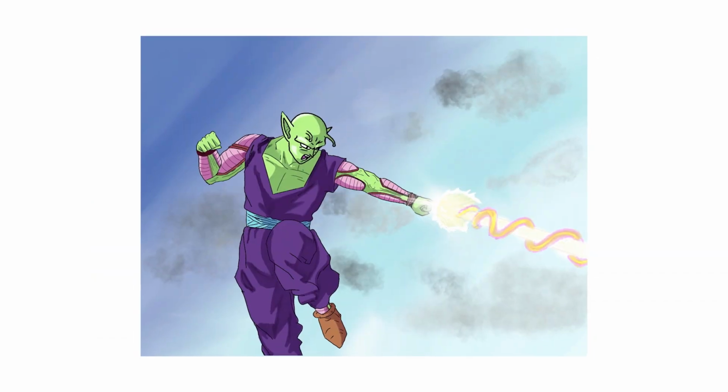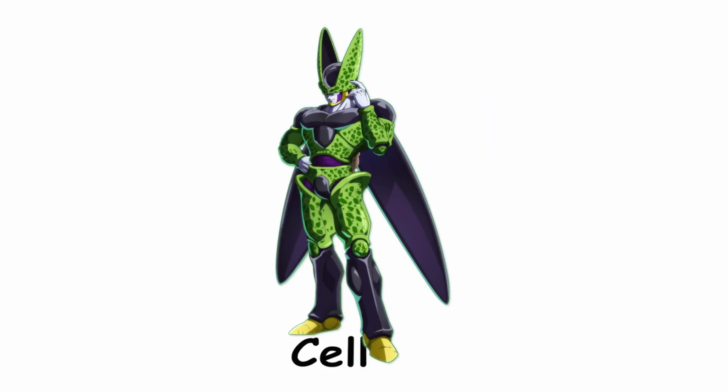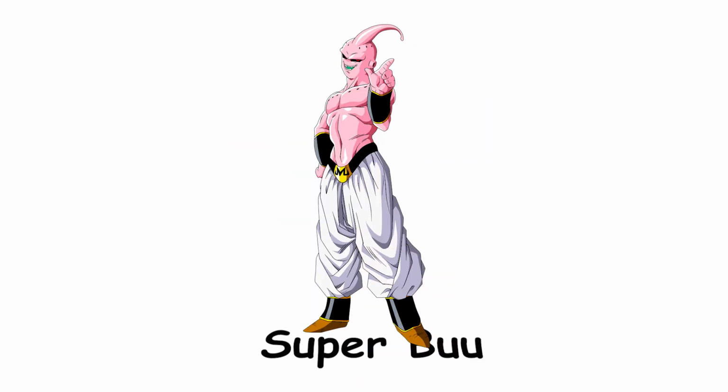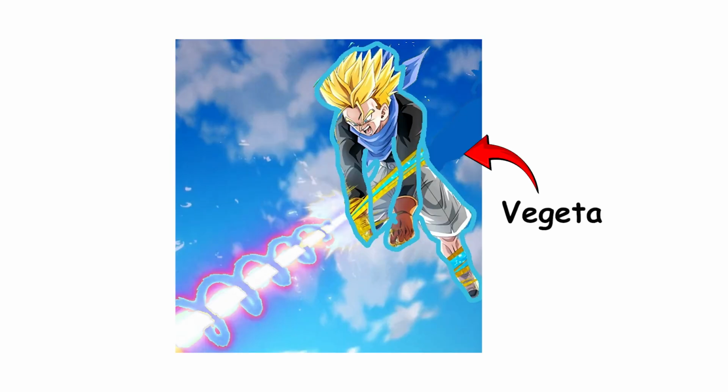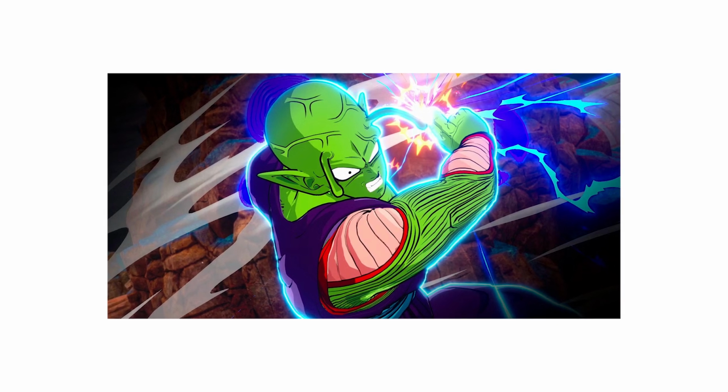While Piccolo is the main user of this technique, other characters like Gohan, Goku's son, and some villains like Cell and Super Buu have also learned to use it. Even Vegeta has trained to use the Special Beam Cannon to become even more powerful. When Piccolo uses this attack, everyone knows it's going to be a big fight.